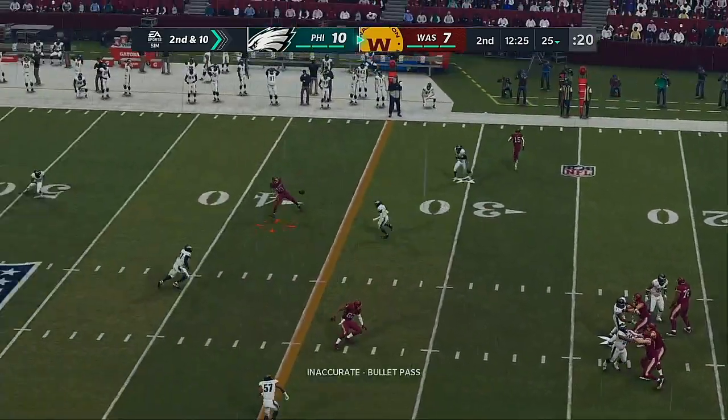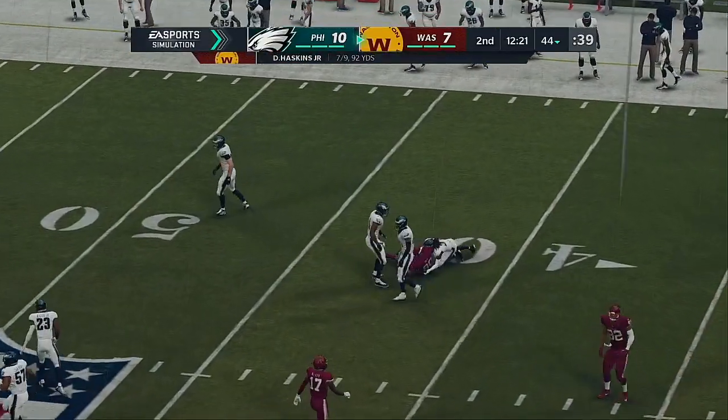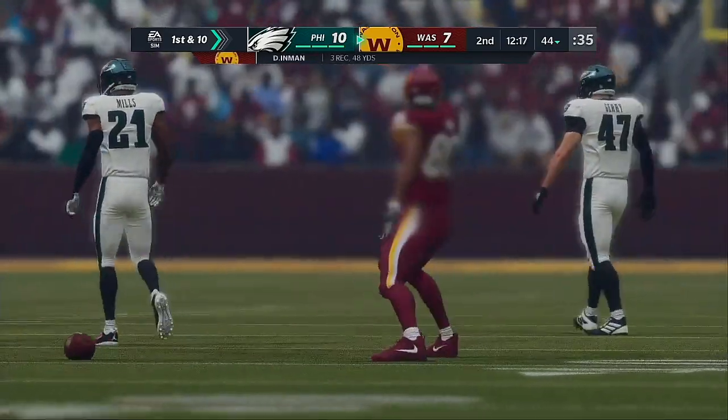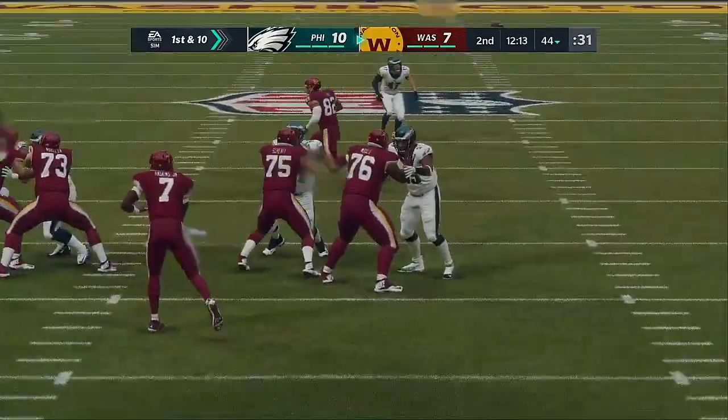To throw again, Haskins. It's hauled in here by Edmund. They'll get it up just short of the 45 at the 44. 19 yards to pick up there. Move the chains.